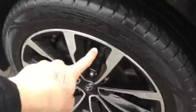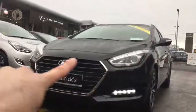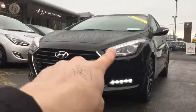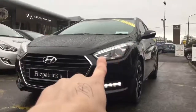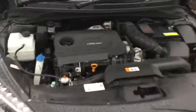But the centre sections are black, which means that brake dust doesn't build up as easily along through there. This is facelift 2015, which means you get a much nicer front end to the car, where you've got the big grille at the front. The front fog lights have 5 little LED diodes up through there, and then the daytime running lights are up through here. After that we've got our dipped and full headlamp functions in through there, and the engine in that car is actually a 141 horsepower unit.